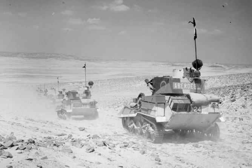Suspension was Horstmann coil spring on bogies. The engine was a Meadows six-cylinder petrol. Up until the Mark V, they were crewed by a driver, commander and gunner. The Mark V had a driver, a gunner and a commander helping on the gun. The various marks were produced in relatively small numbers.